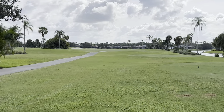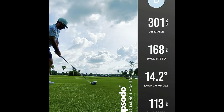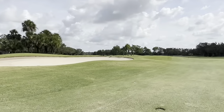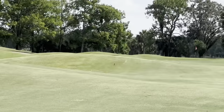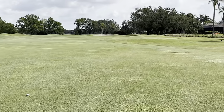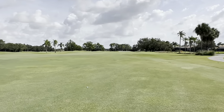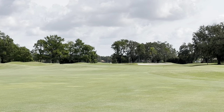Yeah, number three, par five, moves around to the left out there, around those bunkers. All right, I got 206 to the flag. And looks pretty straightforward. There's bunkers guarding it on the right side. Left side looks a little more open.